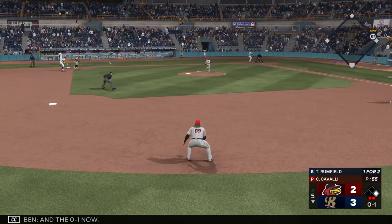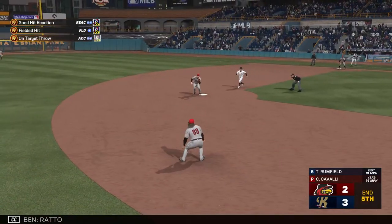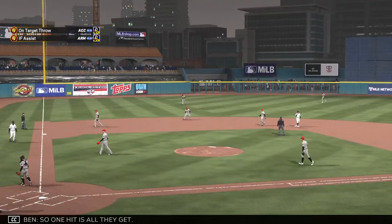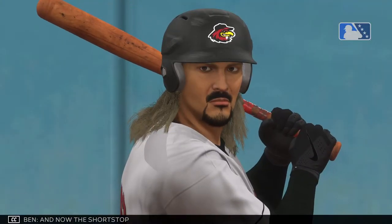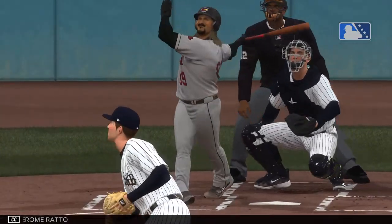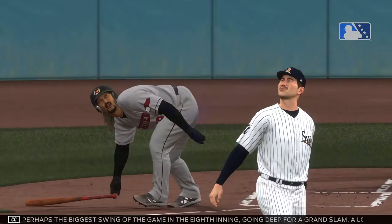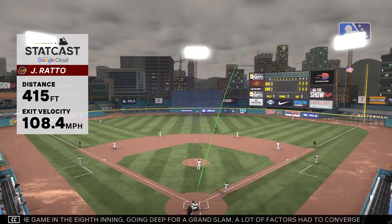And the 0-1 now. Out to short. Ratto. They take the force out. They're in plenty of time, ends the inning. So one hit is all they get. And now the shortstop, Jerome Ratto. And she delivered perhaps the biggest swing of the game in the 8th inning, going deep for a grand slam. A lot of factors had to converge just to give her that opportunity. She came through in the clutch.